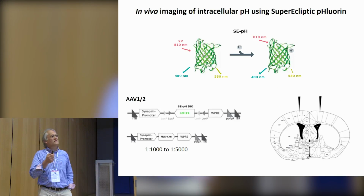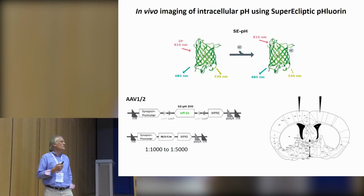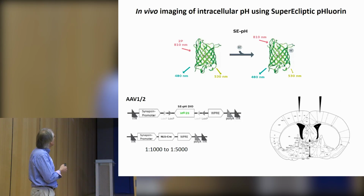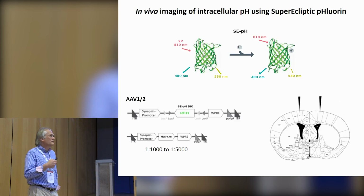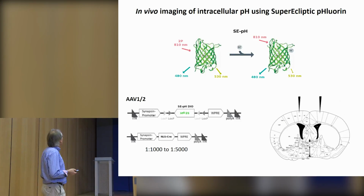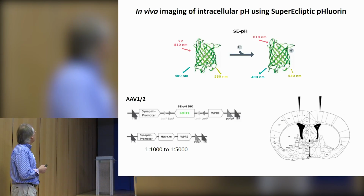So, of course, I alluded to this already before. This is most likely pH that plays a role here, and so we now use the superecliptic fluorine, which you can actually also use as a ratiometric pH indicator by exciting it with 2 photons, and then it emits at these 2 wavelengths, and you can ratio these 2 wavelengths and calibrate it in order to read out pH in cells in vivo.